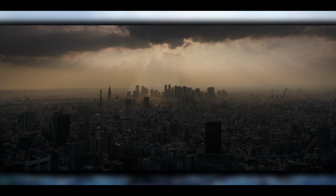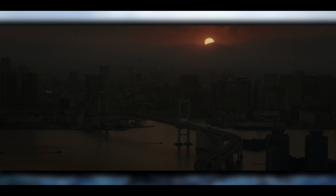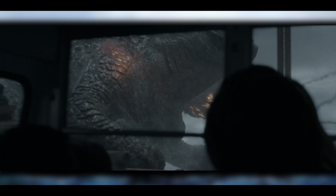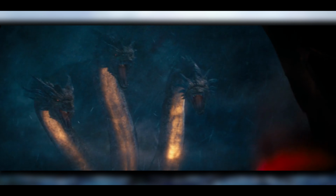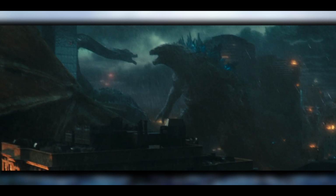I know Godzilla 2014 had a very dull color palette, but that did help in making the shots look quite real and not overly vibrant. Godzilla King of the Monsters had an obnoxiously vibrant color palette. Like, it just got to the point where it didn't even look realistic. It looked cartoonish. There is so much blue in the final battle, it just got annoying.